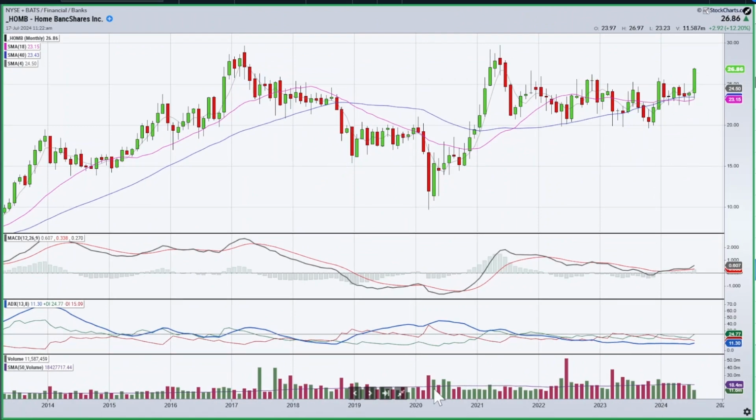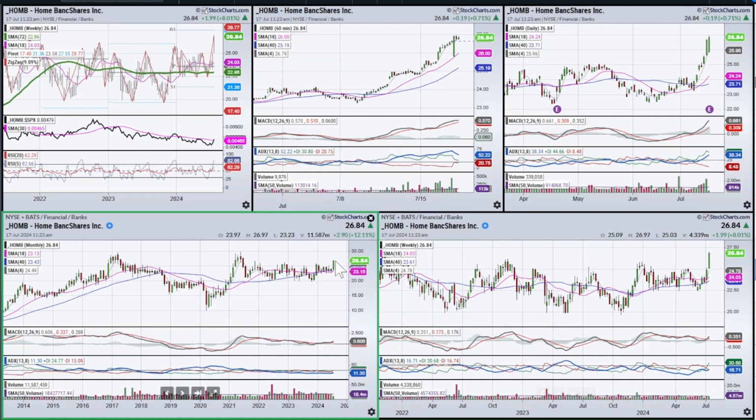You see this monster green bar? There's a monster green bar on the monthly, and there's a monster green bar on the weekly. We have a 0 line reversal on the monthly, and we have a 0 line reversal on the weekly. Look at the size of the base. It's been dead for years, and now it's starting to come to life. This is what we want to be on the lookout for. Now, they have earnings. I'm not sure if that's already come out. No, it's after the market close today. So got to be aware of that. But the size of this base is really pretty impressive.